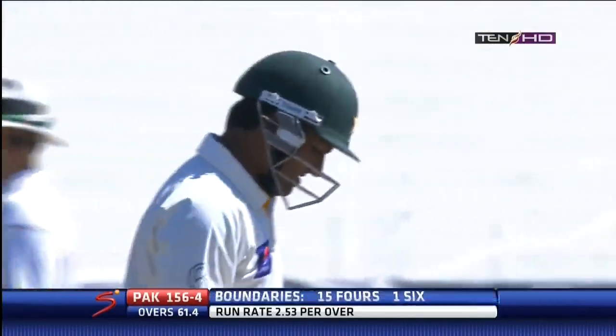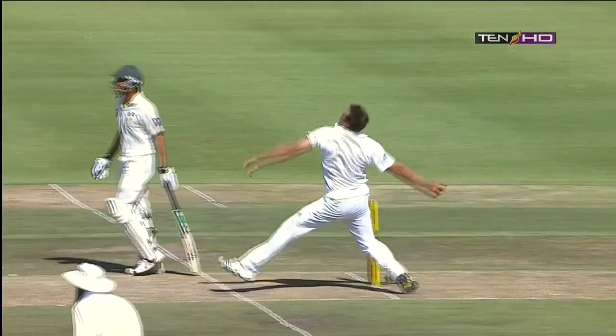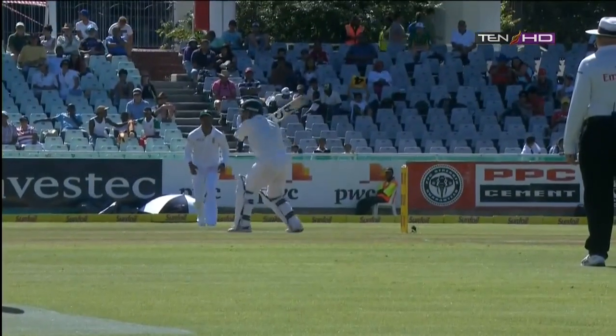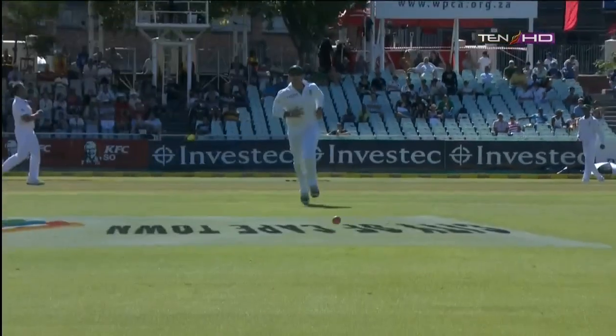Well, that's truly magnificent from Asad Shafiq, because Jacques Kallis has been threatening to get him out with that length, but have a look at him in complete control, and the position was rock solid. He went back and cracked this in front of square leg. Now that is a hallmark of a player who's sighting the ball early, picking the length early, and in complete control.